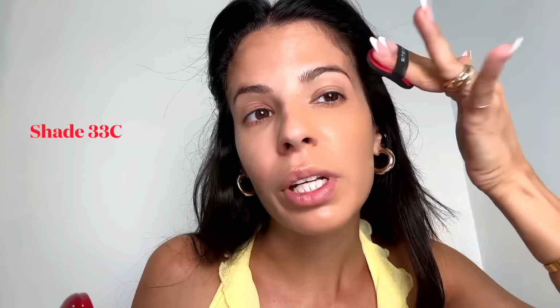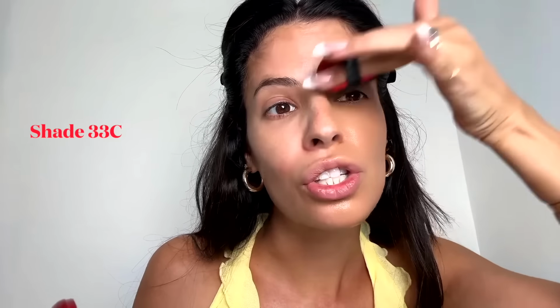And then you can just, look how this looks like skin. It's incredible. You can literally just start to pat this onto your skin. Isn't that unreal? Look at that. So you can literally start to just pat this on and you can build it up, but it covers so much. I'm gonna do just half of my face so you can see the before and after. I'm using shade 33C and it is just so nice.